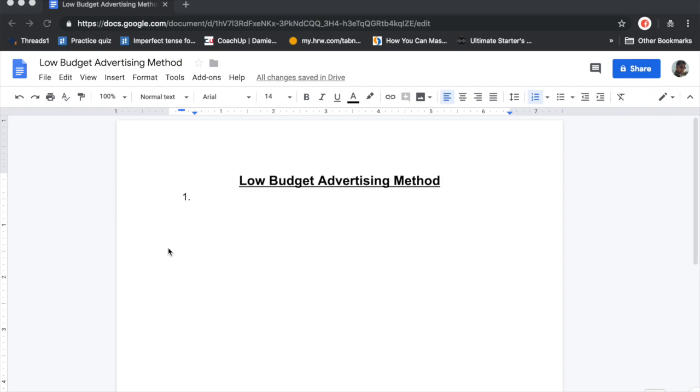But there are a few changes that have come about in 2019 that you want to take into consideration before launching your advertisements. And the first change that you want to really take into mind is the change in low budget ad sets versus high budget ad sets. So let's write this down. Low budget ad sets versus high budget ad sets.